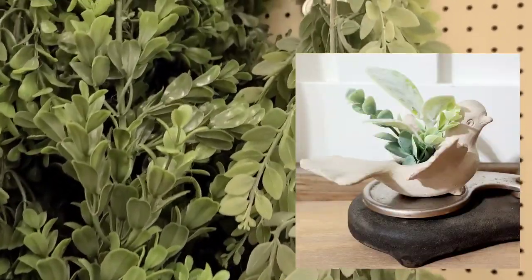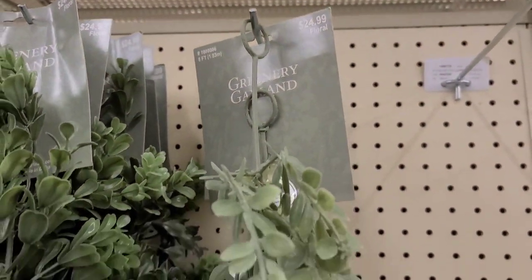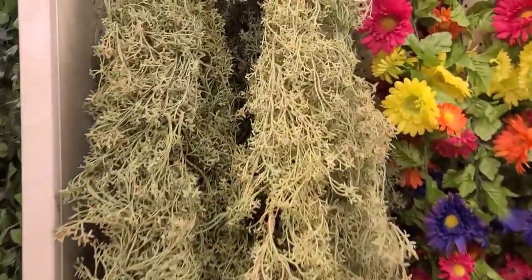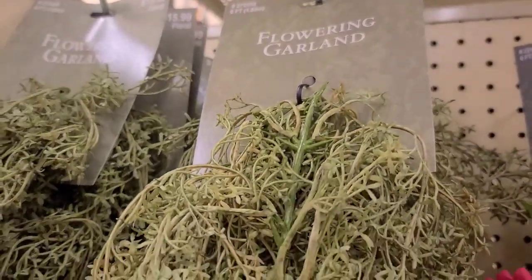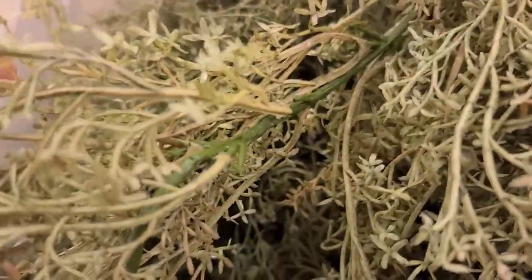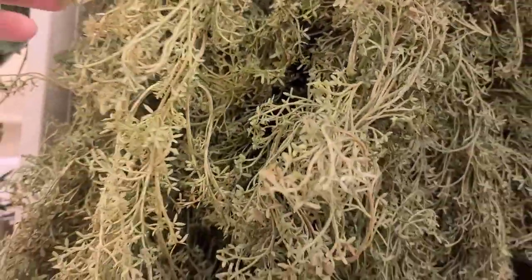This is a newer one that I've been seeing. I also picked it up and I really like it. It really looks good when you pull this one apart. And this is my favorite to use when embellishing book stacks. And I only use 1 to 4 pieces for each book stack. So you can do so many projects with this particular garland. It will last you a very long time, and it is a really good price.